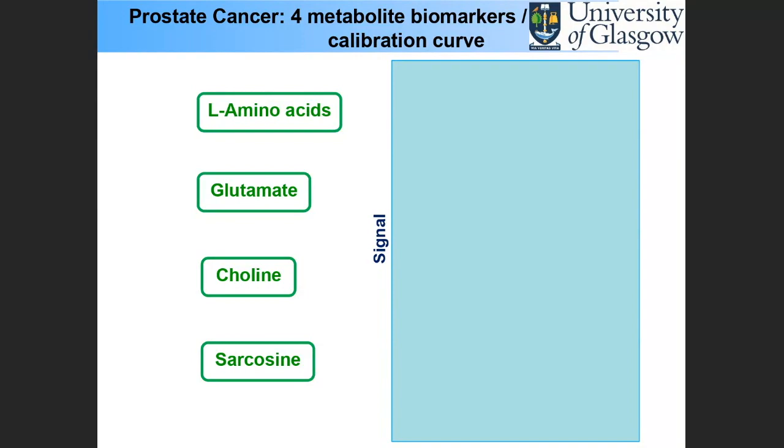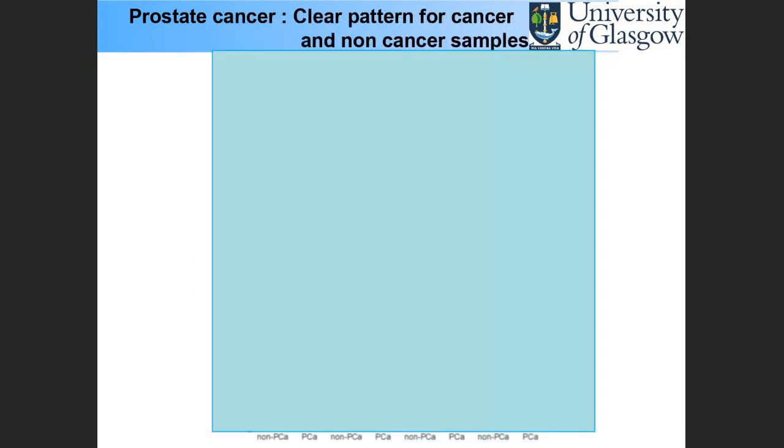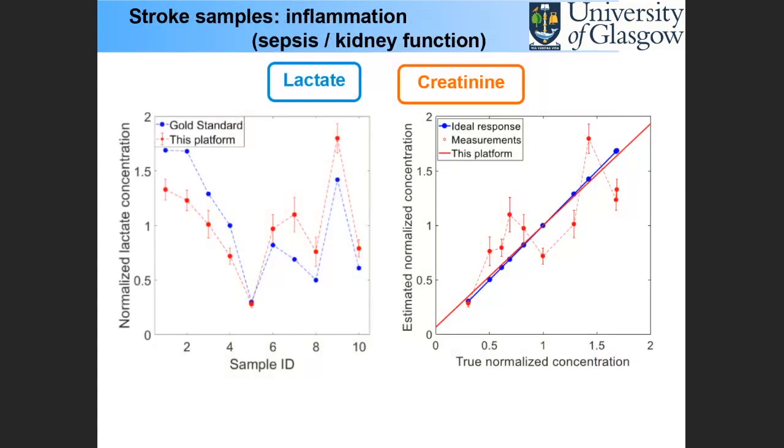Known samples from prostate cancer patients were given to us, and we measured the concentration of biomarkers, and that process showed almost 90% validity. So imagine, if we blindly check these samples with a handheld device, we were able to predict that the person is suffering from prostate cancer. This device was also used for stroke samples, and we were able to identify patients suffering from sepsis or kidney function failure.